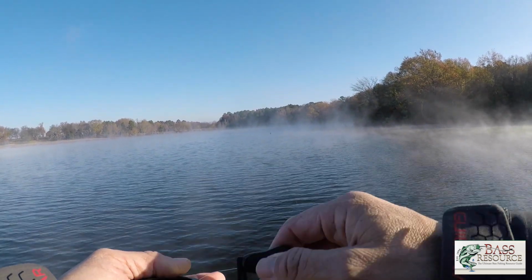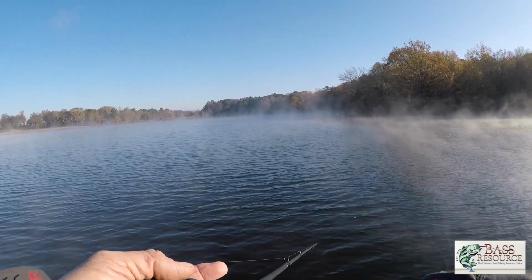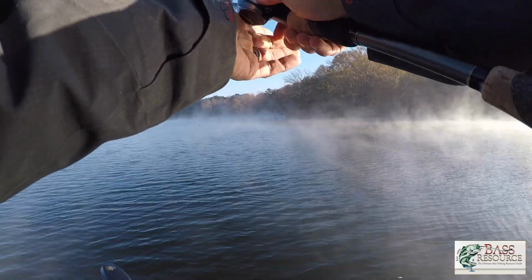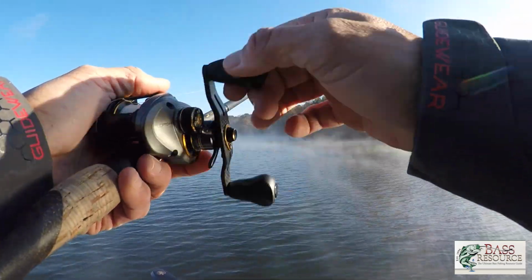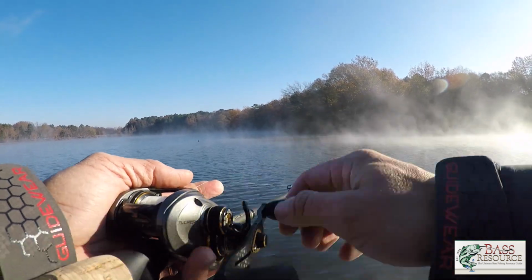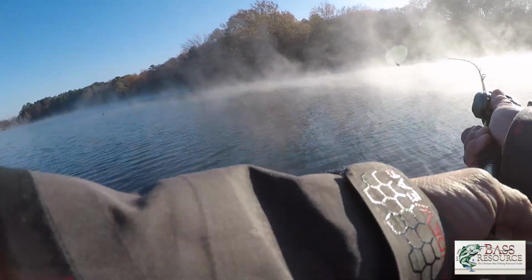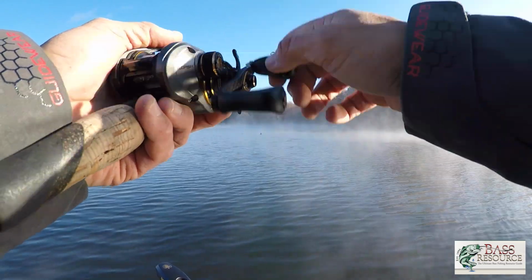So the lipless crankbait is definitely a productive search bait, but it's also a great fish catching bait, specifically around grass. Works in all water temperatures, which is another great thing. You're always seasonally relevant. It's just a tremendous fish catching bait. It's definitely a great search bait and a tremendous fish producer in and around areas with grass.